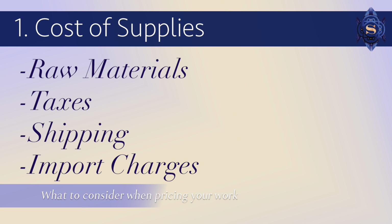1. Cost of supplies. You need to accurately record how much it will cost for each supply you will require, including any taxes, shipping, or import charges.